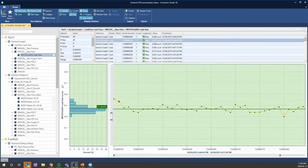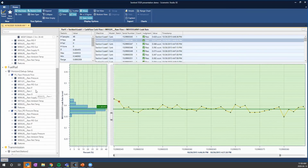Well, 3 cc leak rate is reasonable for liquid applications. Yep. So basically any of these features we can change. It's one of those easy-to-do things. And we can do different pass/fail criteria.